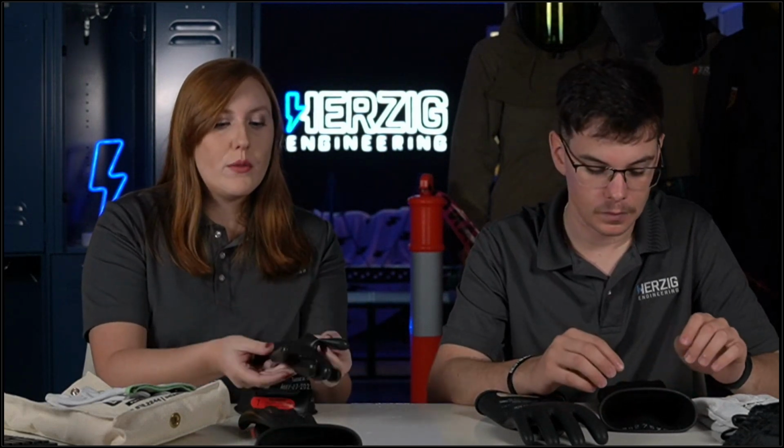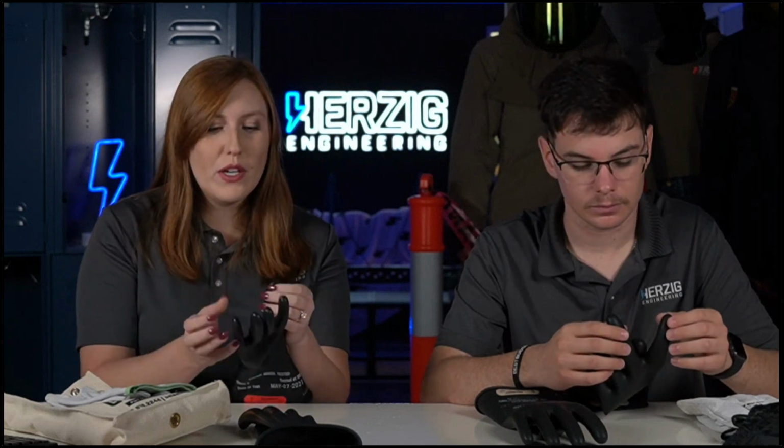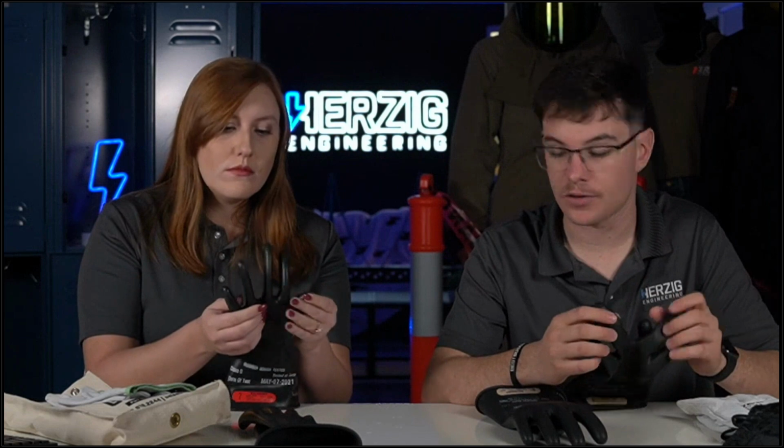So how do we do a visual inspection? Well, we look over the glove, we look for any signs of discoloration. And if you feel anything that's different, like the texture of the glove is different in a spot, or if there are any scratches on it, or certainly any holes or cracks. Between the fingertips is a good spot to check, because you see a lot of cracks there.